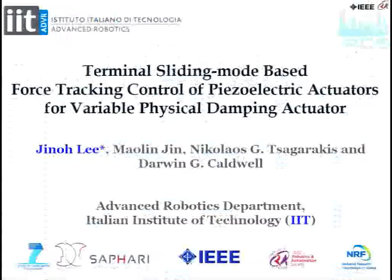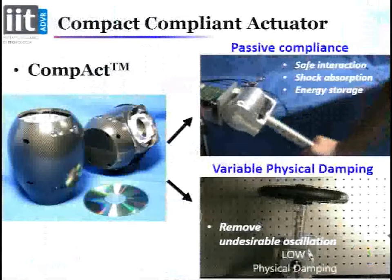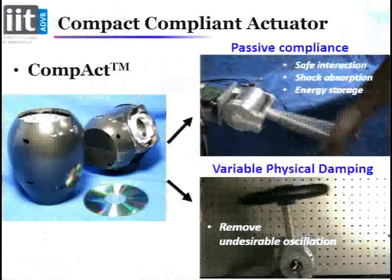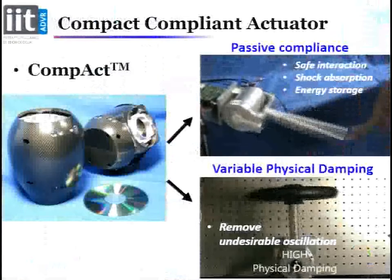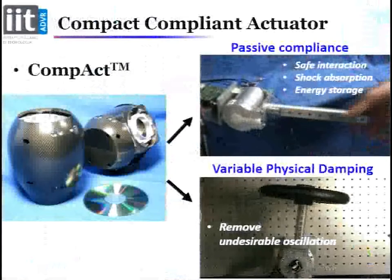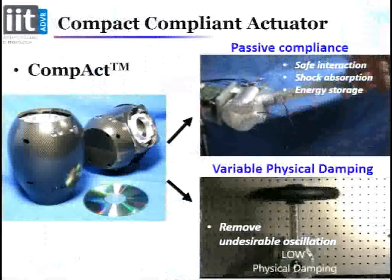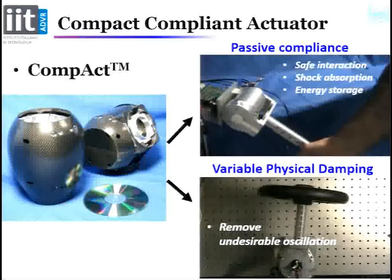Today I would like to talk about terminal sliding mode-based force control for piezoelectric actuators. First I would like to introduce our system, a compact compliant actuator called CompAct. It has a passive compliance, so it can provide safe interaction and shock absorption, and it also has a variable physical damping, so it can remove undesirable oscillation from the passive compliance.